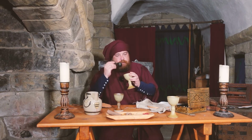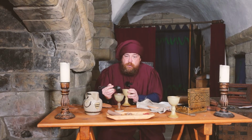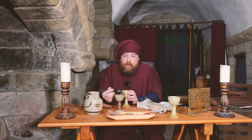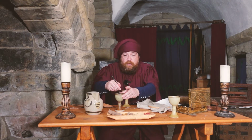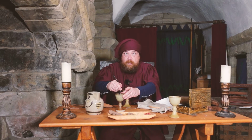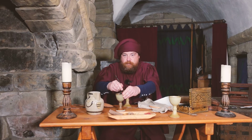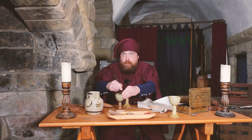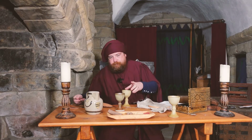Then we add, for sweetness, honey. You ask yourself, why not sugar? Sugar is very, very expensive. Let me just pop that in there, give it a quick stir. And honey, I might add, is only available at specific times of the year, or as much as the bee can produce. So we use local honey for that. Give it a nice stir so everything's incorporated.